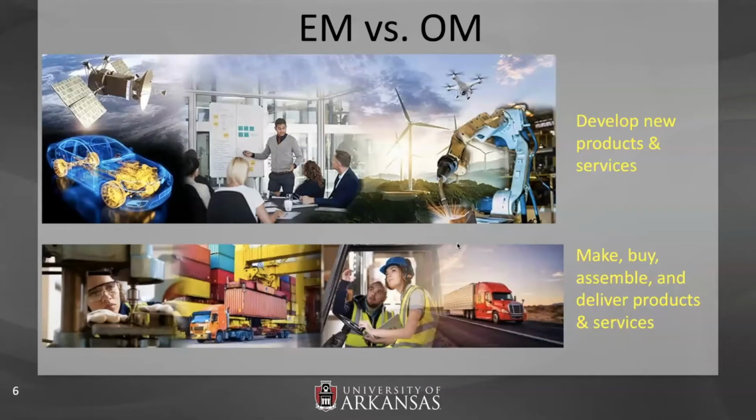So I want to talk now about some differences and similarities between engineering management and operations management. And I'm going to use these two pictures here that we've developed to kind of highlight them. You'll see on the top one, the engineering aspects. We've got an example here of satellite system, car system, and as we all know, cars are becoming incredibly software driven. And then we've got energy systems like wind, and then autonomous vehicles, and then we have very automated processes that we have to design to manufacture these.